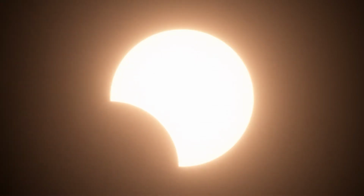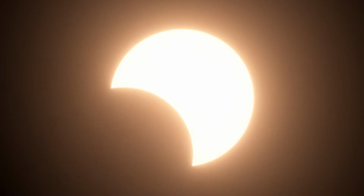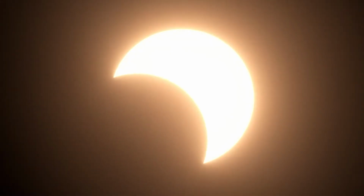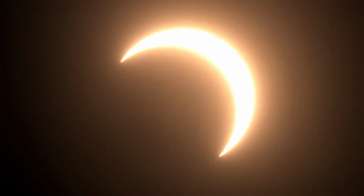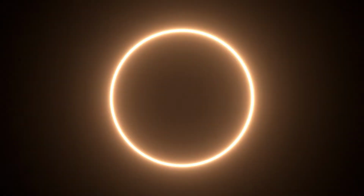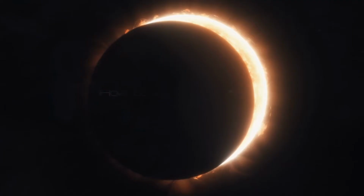And then there are things like the annular eclipse that's happening on October 14th of 2023. And that is when the shadow of the moon blocks out almost the complete surface of the sun, but not quite. And so it leaves a very bright ring that you can still see.